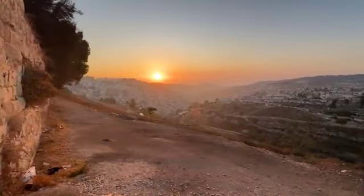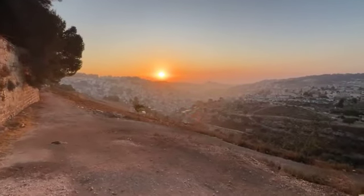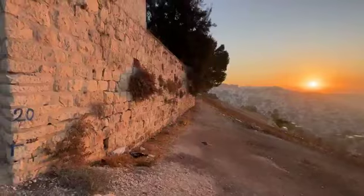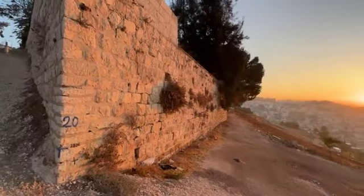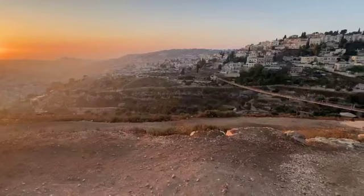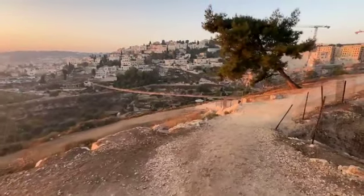So we were here, we finished up one of our live streams here, and we're looking out over East Jerusalem. This is the wall of the cemetery here. And we're looking into the Gehenna Valley. So I want to bring you across hell. Okay, we're going to cross hell.